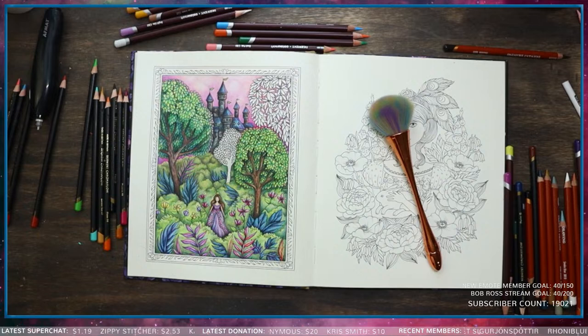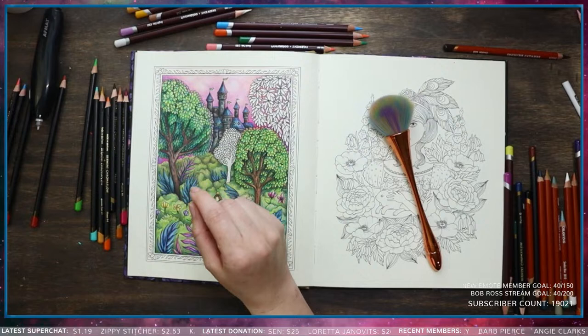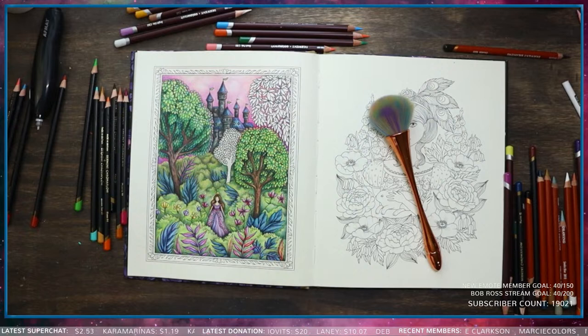Color Along with Lucy just adds color. Yes, I love her. In fact, I've got a link to her YouTube on the downloads page because I use some of her color order, I think in one or two of the charts. It was for pencils I didn't have. All right, well, either way, she's lovely.